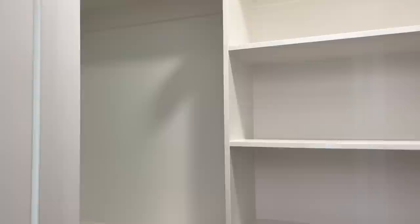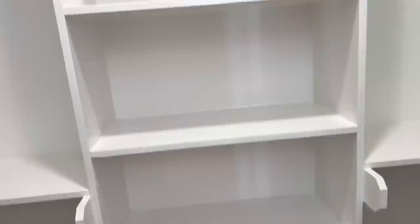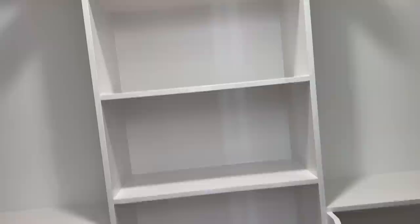No, you're fine. So we did do built-ins. They're actually missing her poles. We did do built-ins because her closet was too small for the IKEA packs and something like I wanted to do. We could have done the small one, but we just decided to do some built-ins in here. It made more sense. And then this happened. And this door right here is kind of like that.